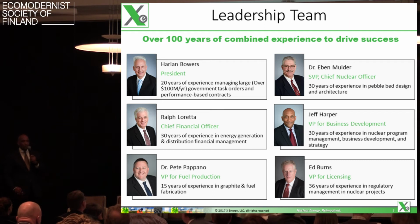And what you'll notice here, I don't know whether to be proud of it or not, but we're all sort of graying except for myself, who doesn't have any hair.